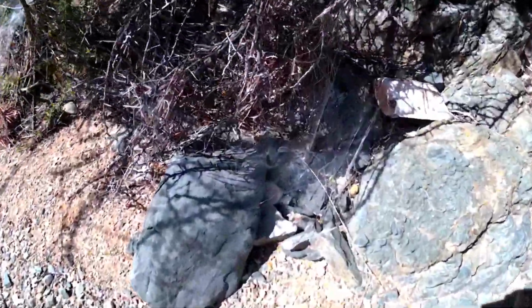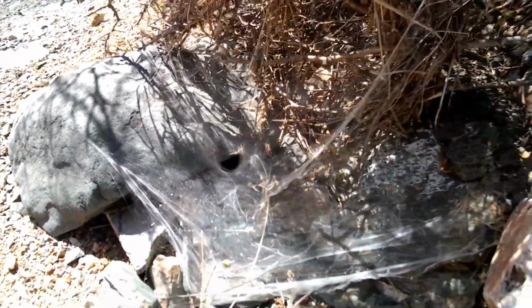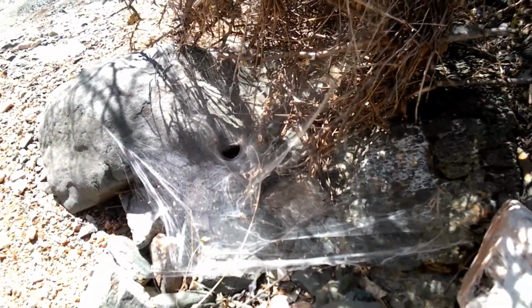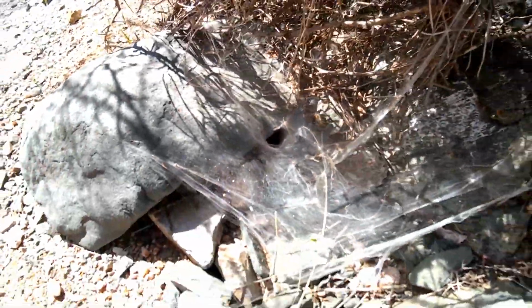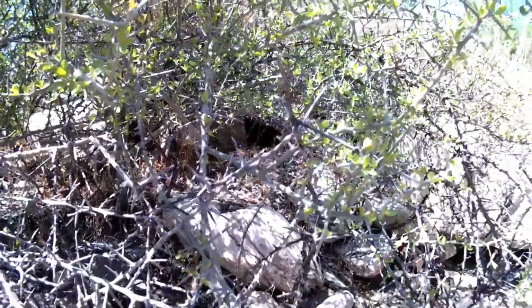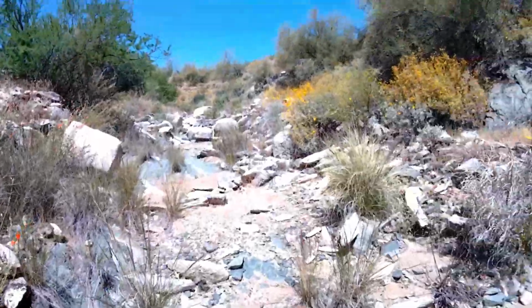Ooh, check out that spider web. If you saw some of the herping videos from last summer, you saw me getting tripwired by dozens of orb weaver spider webs. I wonder if this one's still occupied by the spider that made it. And if I was a snake, I'd be hiding in there. Gotta be around here somewhere.